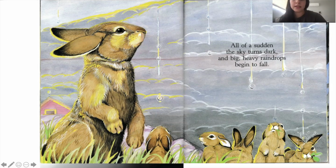All of a sudden, the sky turns dark and big, heavy raindrops begin to fall. So while they were playing, suddenly it started raining. And raindrops, which are drops of water from the sky, started falling. You can see how one of them landed on top of one of the bunny's head and how the mother is looking to see what to do.